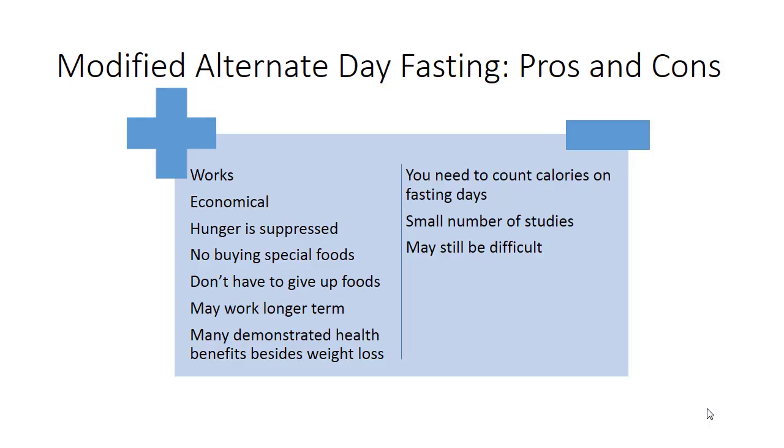So now let's summarize the pros and cons of modified alternate day fasting. First, the pros. It works. It's economical. Hunger appears to be suppressed. You don't have to buy special foods or supplies. You don't have to completely give up certain foods. You can eat whatever you want on non-fasting days.